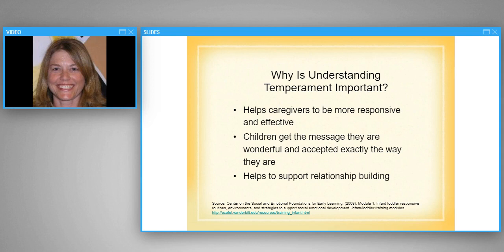Caregivers can nurture and support strengths, as well as help infants and toddlers manage emotions and cope with challenges. Caregivers can adapt how they care for an infant or toddler by responding to their unique temperament tendencies. Understanding temperament is an important way to build and enhance relationships between adults and young children. When we use temperament to help us understand young children's behavior, we lessen misinterpretations, labeling, and judgments of children's behavior.